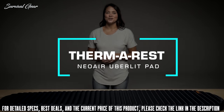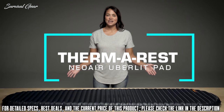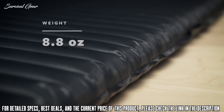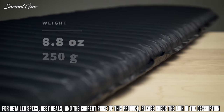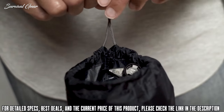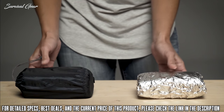For adventures that demand an ultralight pack, we engineered the lightest insulated pad ever built, the NeoAir UberLite mattress. The 8.8 ounce, 250 gram pad makes a minimal impact on your pack. The UberLite packs down smaller than any NeoAir ever, small enough to fit in a back pocket and roughly the size of a burrito.